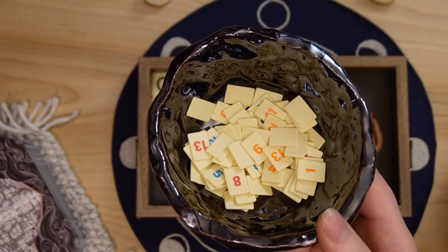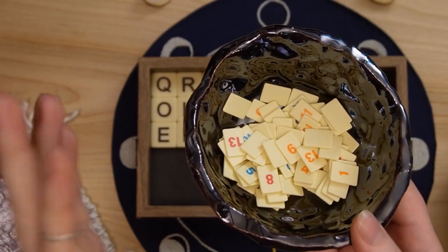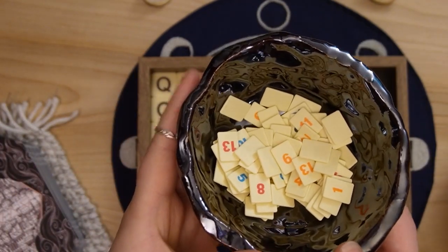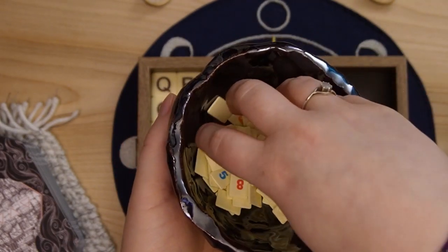I do feel like I have a frog showing up in my throat all of a sudden, so as always with pile 3, if my voice goes in or out, just know that's what that is. So let's go ahead and pull you some number tiles.